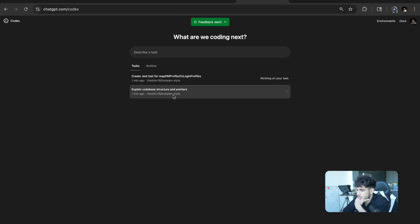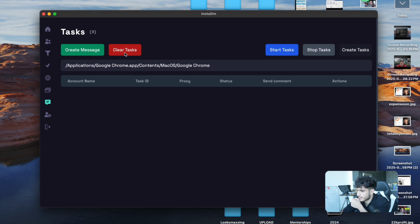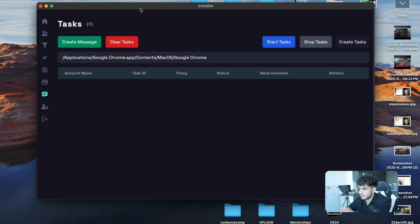All right, so let's go back. So this is creating a test. Okay, now let's try this. So we look at InstaDM. We see these buttons. I wonder how effective Codex will be to actually make certain changes that I specifically asked for, not the ones that I recommend. So this create task button is kind of grayed out. I want this to be more apparent. So I kind of want the start task button to be green. I want this create task to be blue.